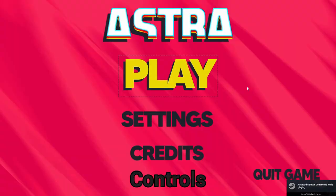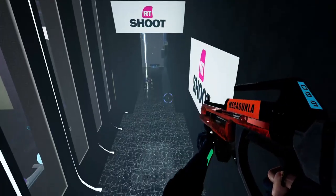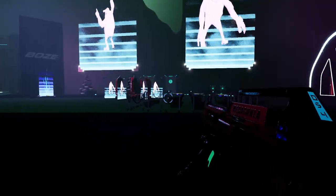Astra has a trap song for the start screen. That I was not expecting. This is a first-person shooter where you can kick. Is this Anger Foot? No, it's Astra, where you can move your head forward instead of moving your gun closer to zoom in. It transitions into Techno Club with music to match.